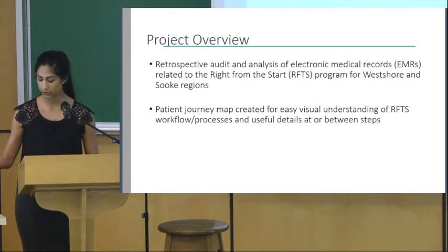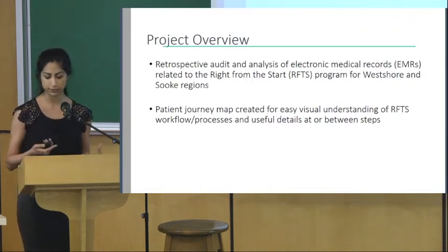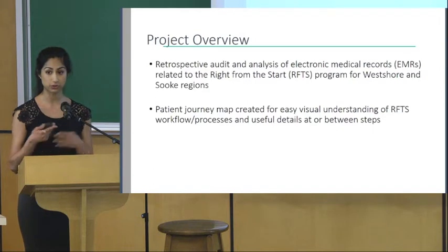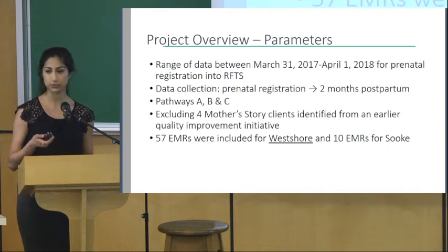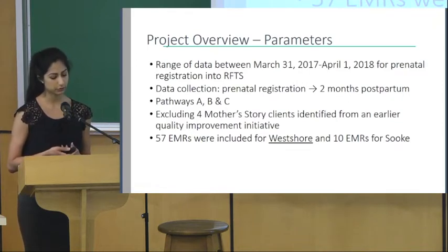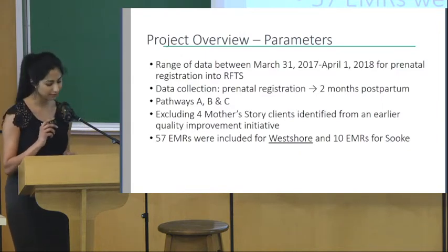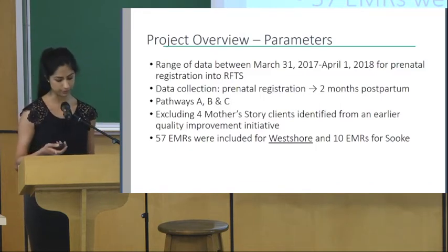So this quality improvement project involved a retrospective audit and analysis of the Right from the Start program for both West Shore and Sooke regions. After analysis, a patient journey map was created to understand a patient's horizontal journey through these pathways. Further data collection was limited to prenatal registration until 2 months postpartum for a fiscal year, and all records were used for a complete clinical audit, which was really labor intensive, but it was really fun. But I will present a more in-depth look into West Shore alone.